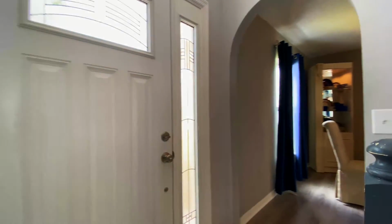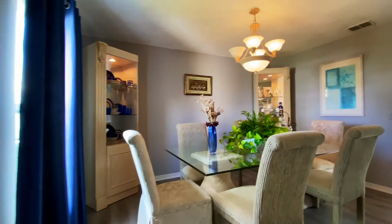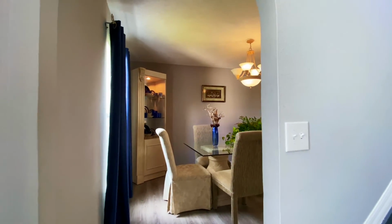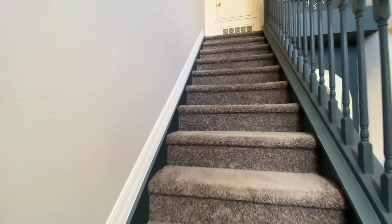Those washer and dryers are not included, unfortunately. That leads on to a 3-car garage, and here opposite to the left side of the entry is the formal dining space, which is a really good size space. Easy access to the kitchen, beautiful views out of the front window to the front gardens, and we will head upstairs to check out the bedrooms.